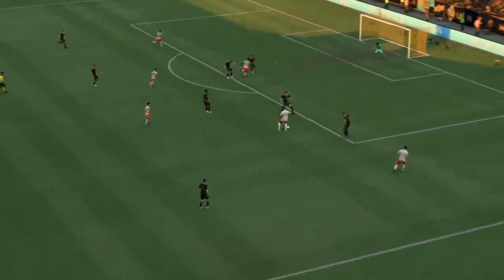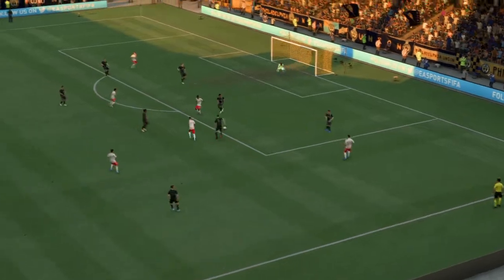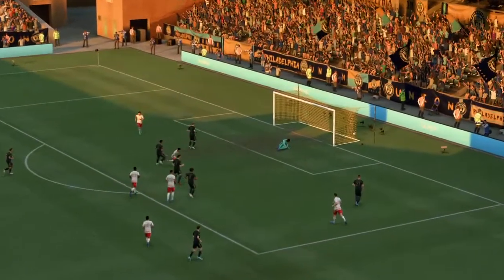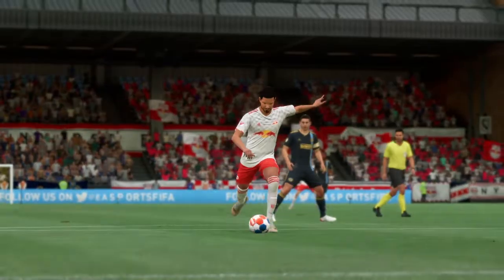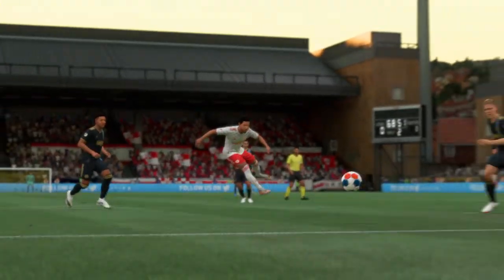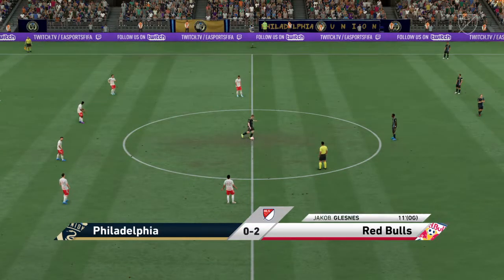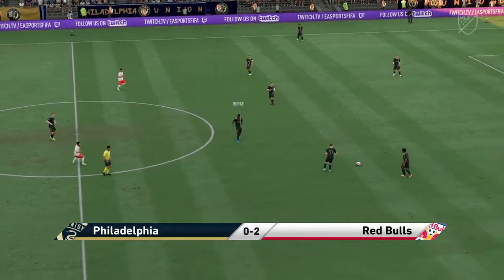Well, let's take another look. And wow, how cleanly does he hit that? The keeper was never going to save it. What a good goal that is. Well, a second goal for them here.